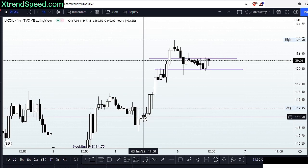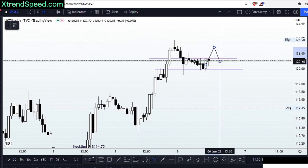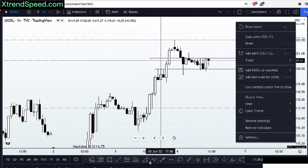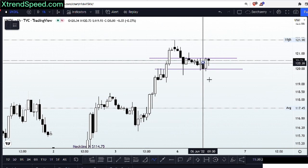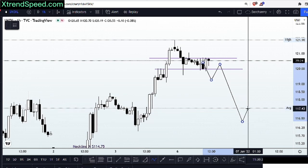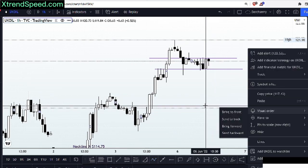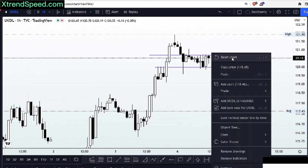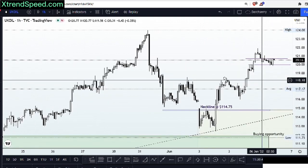And we want to see if price breaks above this area, then we want to be looking forward to a retest of structure to join the rally continuation. And on the contrary, if price breaks down that neckline, that structure, we want to be looking forward to a retest of structure to take advantage of a bearish move to the downside. So this is one way we can trade this UK oil going into the New York session.